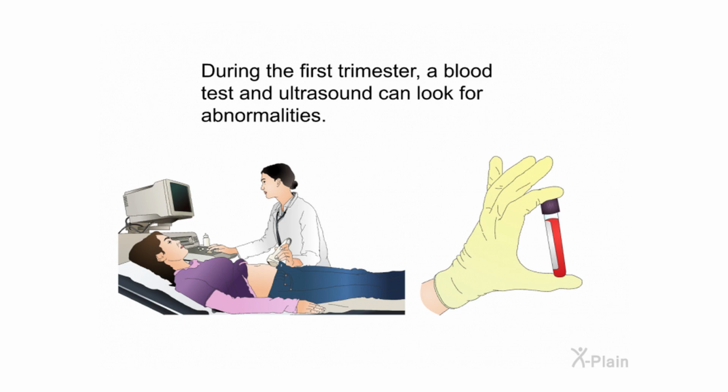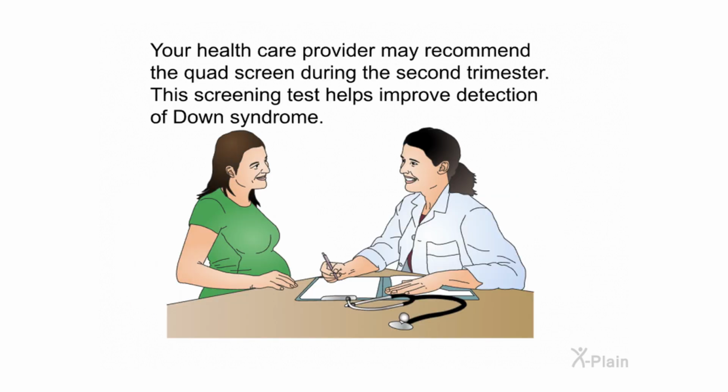During the first trimester, a blood test and ultrasound can look for abnormalities. Your healthcare provider may recommend the quad screen during the second trimester. This screening test helps improve detection of Down syndrome.